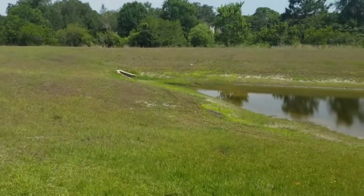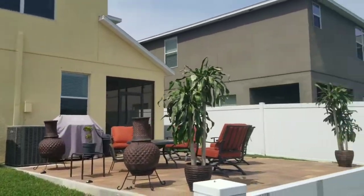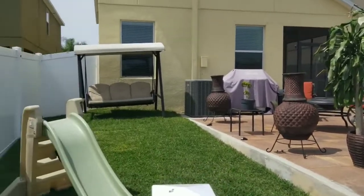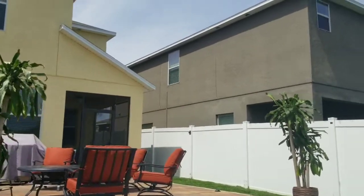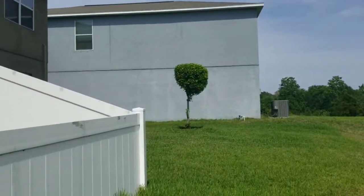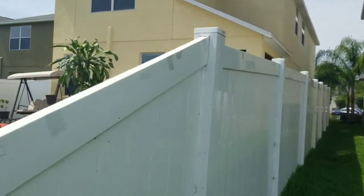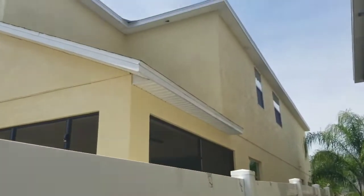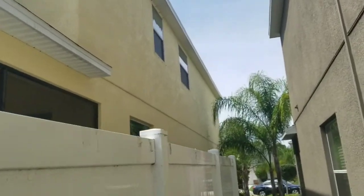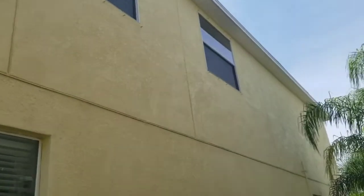As we continue to make our way around the house, fenced backyard, nice patio, newer air conditioning unit, screened in porch. See those little pins sticking out, screws sticking out the walls? That's for the hurricane shutters. Save you money on your homeowner's insurance as well.